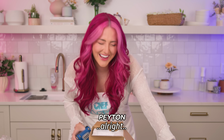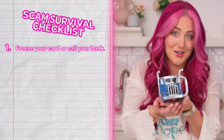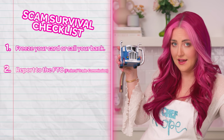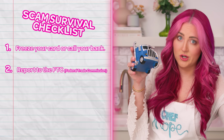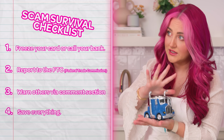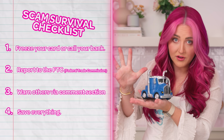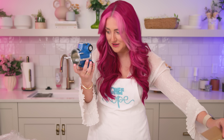All right. So it's clearly not the product we purchased. So what do you do if this happens to you? For one, freeze your cards so they don't have access to your bank account. Two, you can report it to the FTC to help other people hopefully not fall for it. Also, I feel like it helps to go find the video that you got tricked by and comment on it and let people know. And finally, make sure to save everything. Your receipts, any proof that you have, the original photo you were promised, and most likely you will end up getting your money back, but it is another unfortunate experience.